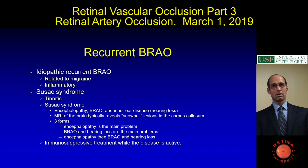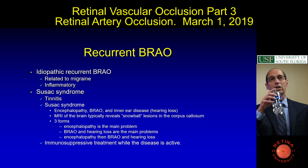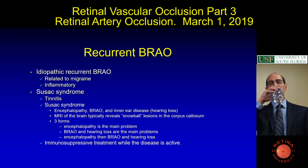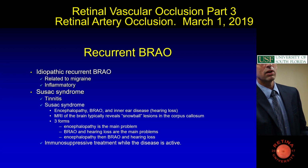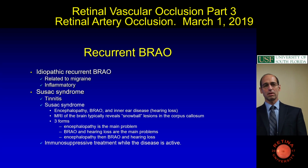Don't they get something in the, like a gas block, they call it? Don Gass describes something in them. The recurrent artery occlusion? In the Susacs. Oh gosh, maybe. I know Gass was interested in recurrent branch artery occlusion. We used to talk, but I don't know about this. They can, but the Susacs are supposed to be on CellCept and stuff. They should be on anti-inflammatories and biologics.